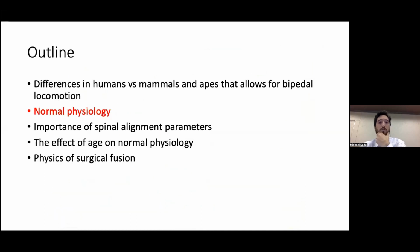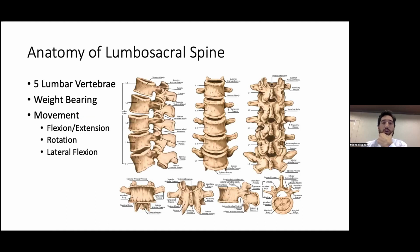So I'm going to go into normal physiology. I'm going to focus a little bit more on the lumbar spine, just because this is where a majority of our weight bearing occurs. There are 5 lumbar vertebrae. You have the transverse processes, you have the spinous process, facets here, superior articulating facet, inferior articulating facet. The main movements of the lumbar spine are flexion and extension. There's a little bit of rotation, a little bit of lateral flexion.